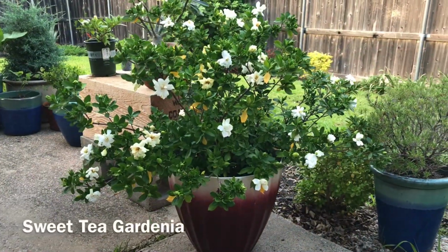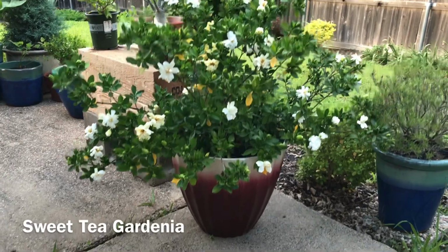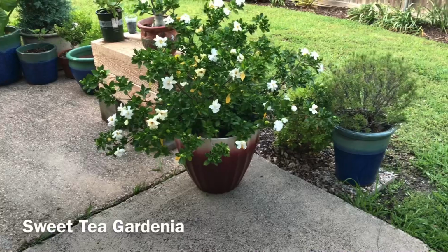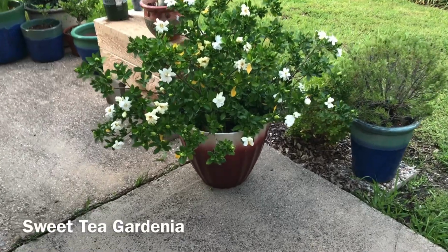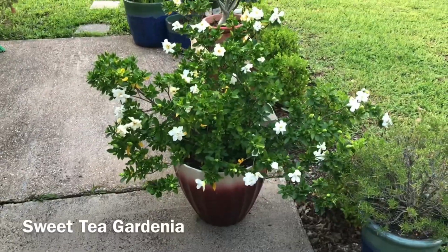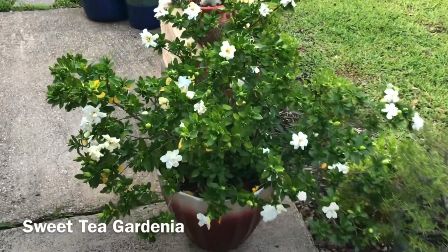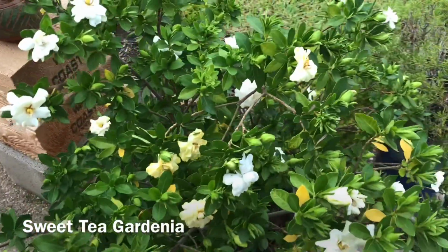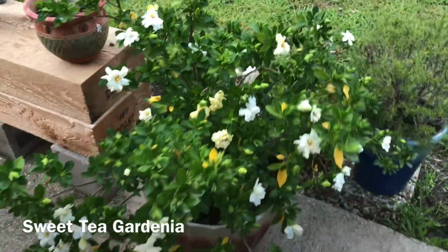I would say at this point it's probably like 3 feet wide, about 2.5 feet tall. It's in that container. I haven't moved it from there in a year or so. Maybe this year I'll replant it or put it in the ground, but I like that you can move it around, and it's pretty hardy here in zone 8B now. Highly recommend it.